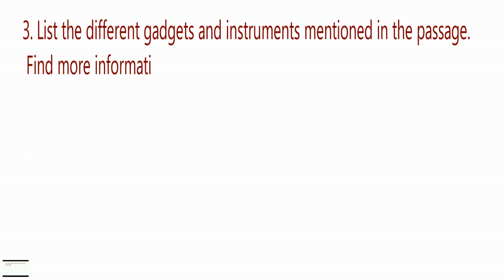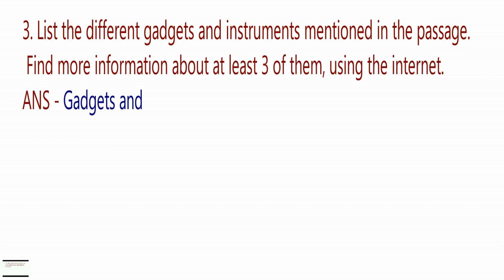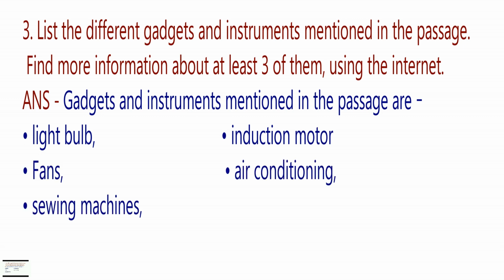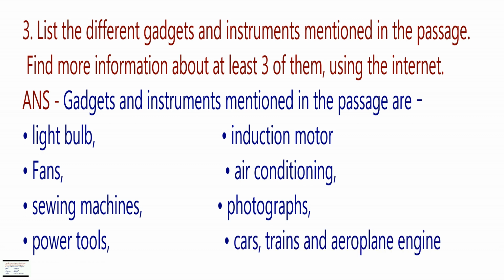Question number 3. List the different gadgets and instruments mentioned in the passage. And these are light bulb, induction motor, fans, air conditioning, sewing machines, photographs, power tools, cars, trains, and aeroplane engines.